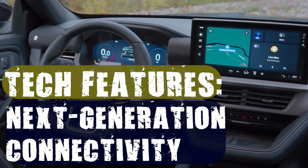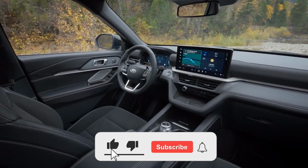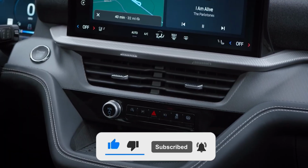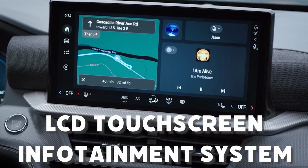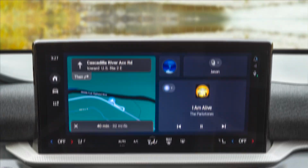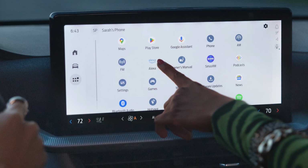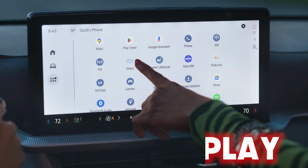Tech features, next-generation connectivity. The 2026 Explorer leads the Ford lineup with cutting-edge technology that keeps everyone connected, informed, and entertained. Every model comes standard with an impressive 13.2-inch LCD touchscreen infotainment system paired with a 12.3-inch fully digital gauge cluster. The system runs on Ford's latest digital experience platform, which allows drivers to access apps and services from Google and Amazon, as well as seamlessly integrate with Apple CarPlay and Android Auto.